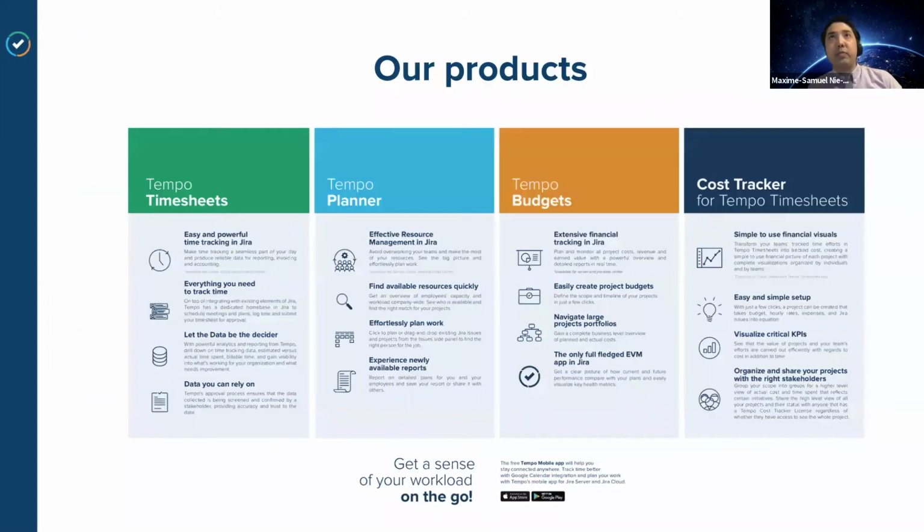If you're not too familiar with our product suite, we have a few products both on server and data center, as well as on cloud. On cloud, we have Tempo Timesheets, the number one time tracking solution on Atlassian Marketplace. Then we have Tempo Planner, which is effective resource management in Jira. And we have Cost Tracker for Tempo Timesheets, a lean way to visualize your financial KPIs. On server and data center, we have Tempo Timesheets, Tempo Planner, and Tempo Budgets, which provides extensive financial tracking in Jira.